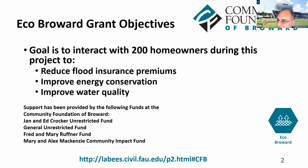And the goal is to improve the neighborhood level resilience on a sustainable basis, in order to reduce the flood insurance premiums that you pay. Most of you in this neighborhood are required to have flood insurance, and we'll talk about that in a little bit. And also to improve energy conservation and improve water quality.